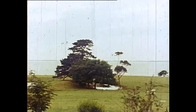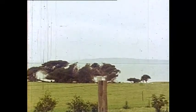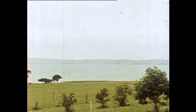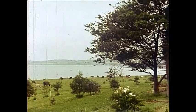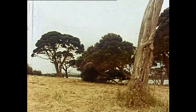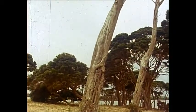This is Churchill Island, which is a good place to start looking at the islands in Western Port. Here we can still see the simple beauty of the farming communities that developed in the 19th century. They were able to achieve a reasonable balance between the living requirements of the settlers and the natural world.